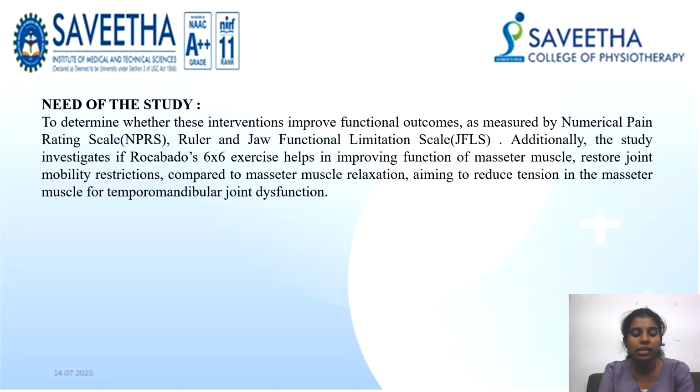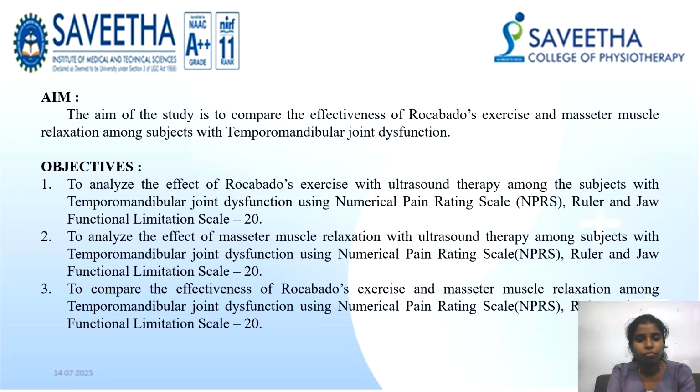Need of the study. This study compares both interventions, which are masseter muscle relaxation and Rocabado exercises, to assess their effectiveness on pain relief, range of motion, and jaw function through outcome measures, which are NPRS, ruler, and jaw function limitation scale. Aim of the study is to compare the effectiveness of Rocabado exercise and masseter muscle relaxation among subjects with temporomandibular joint dysfunction.